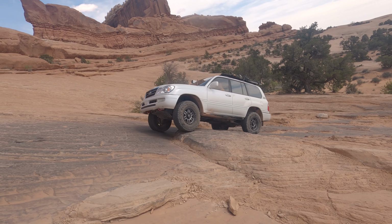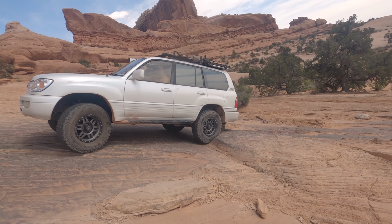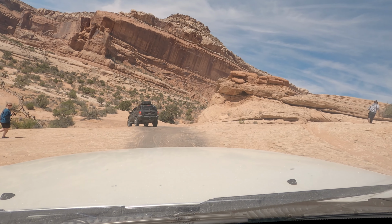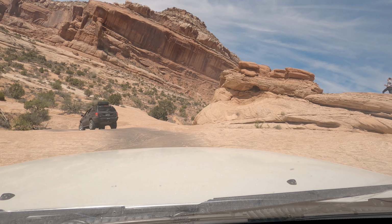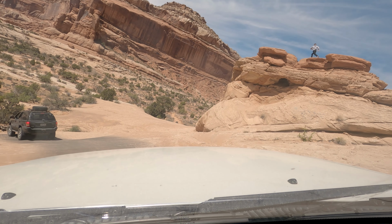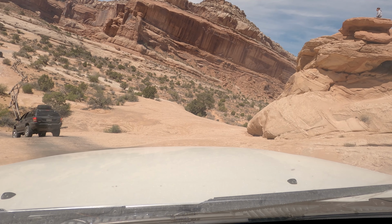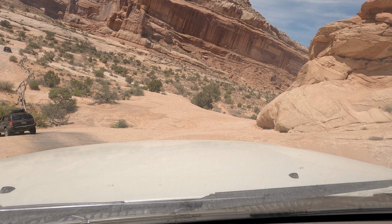To drop down to this intersection, you'll have to traverse an off-camber slick rock portion that we always call Tippy Dome. The best line is really just to follow the black tire tracks of the vehicles that have gone before.